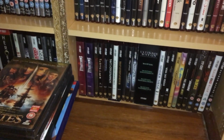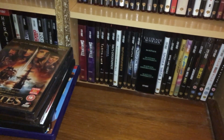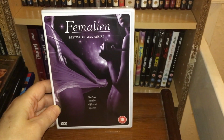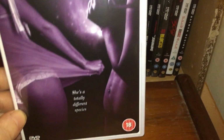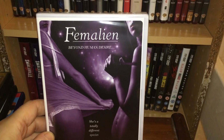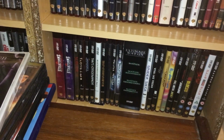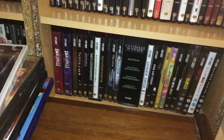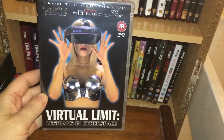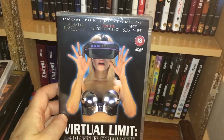And same with all of these. Again, front and centre, right there. Never heard of this one, but Femalien, Beyond Human Desire. Again, I scanned it. It shows up on CEX for a £5 trade-in. And this one, I initially looked at this and just went past it, and it didn't even get a second look. I thought it was just some cheap nonsense that would be worth nothing. Virtual Limit, Lesbians in Cyberspace. £5 trading again. I couldn't believe it.